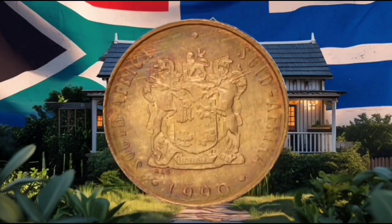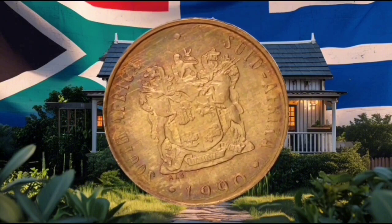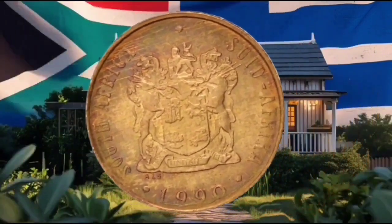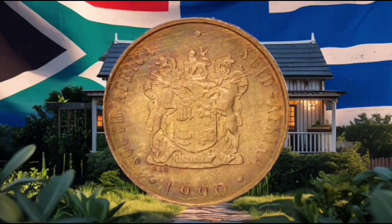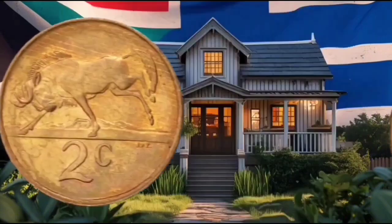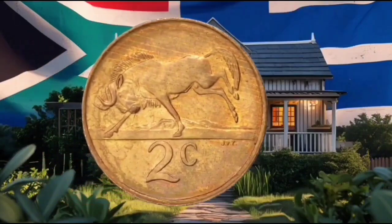This coin also makes a great teaching tool for those who want to learn more about coin grading, preservation, and South African history. It tells a story of a country going through change, and holding one in your hand is like holding a small piece of that transformation, whether you are a beginner or an experienced collector. This is the 1992 cent South Africa coin history.